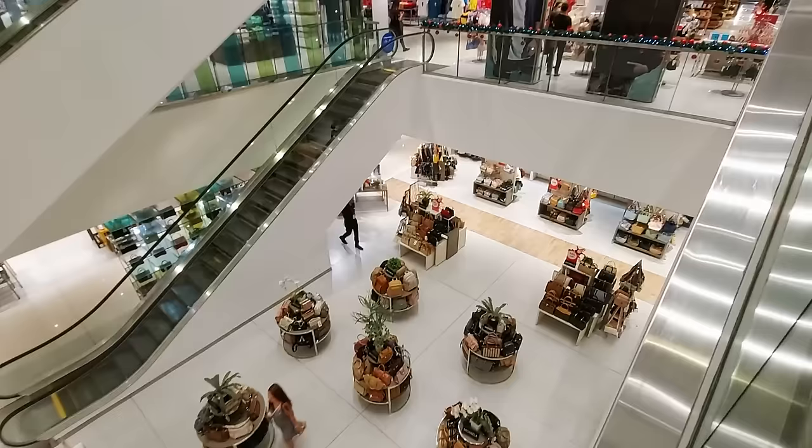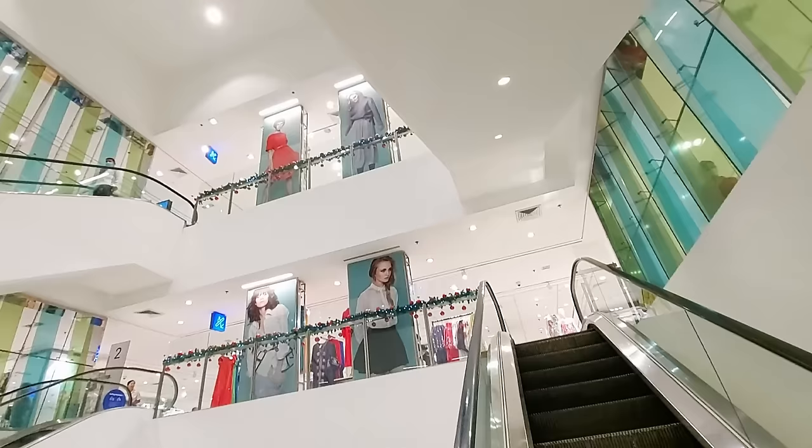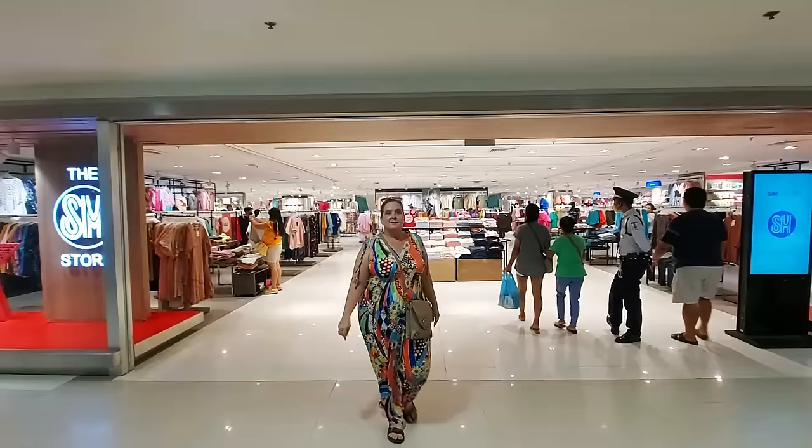So look down there, mid-level. Oh, and there's even another level above that. Wow. Oh, this place is huge. I'm pretty sure this is not the top level, but I'm just going to swing you around.